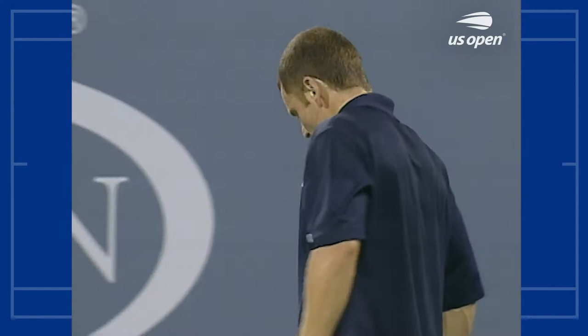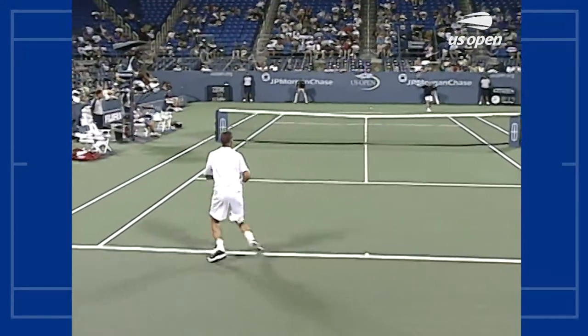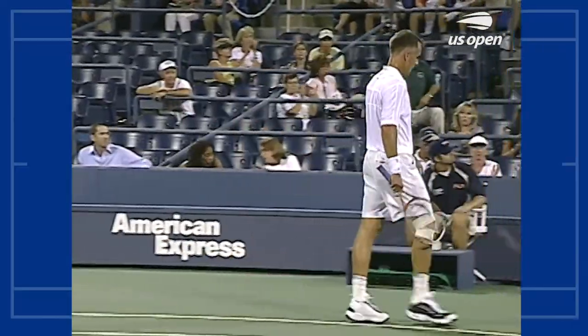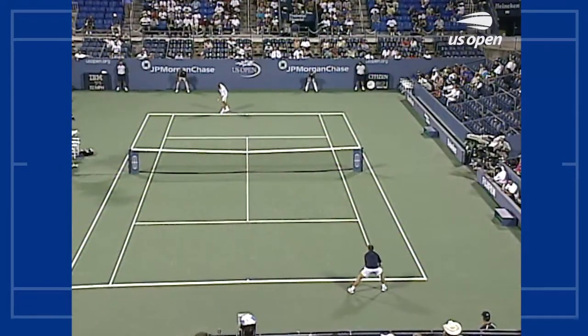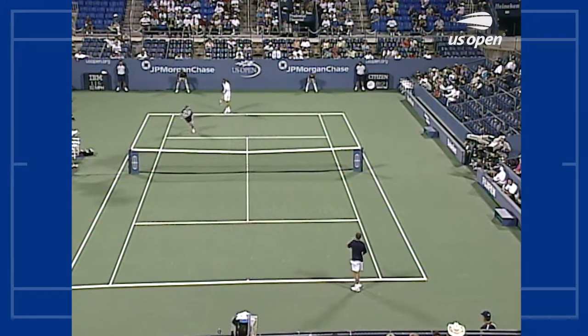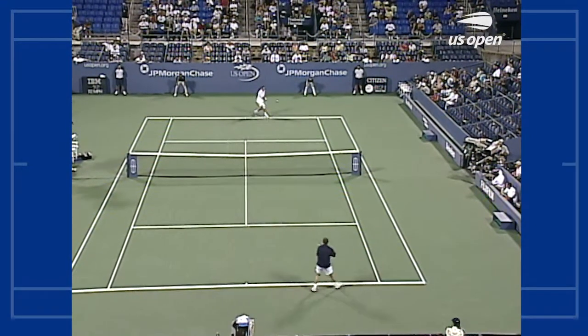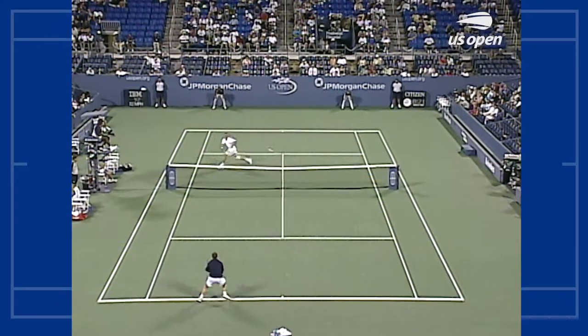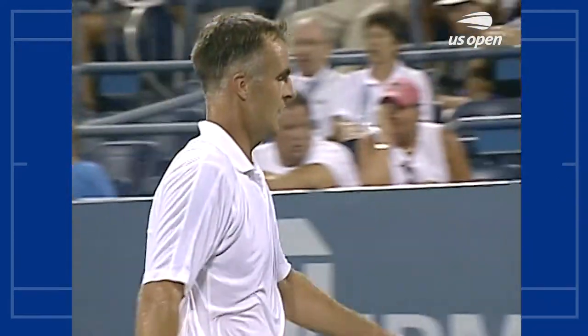Has a break point. And Martin has the break. He leads 3-2. Martin leads by 3-2. Pass from Mike Russell. Maybe a little surprised that it was up so high on him and overhit that forehand volley.